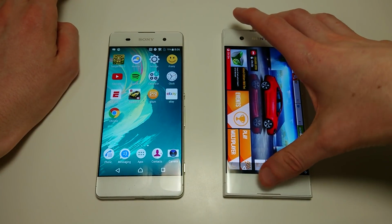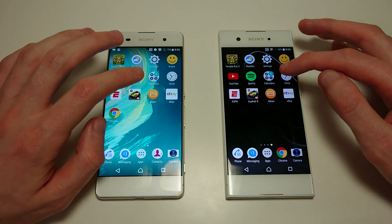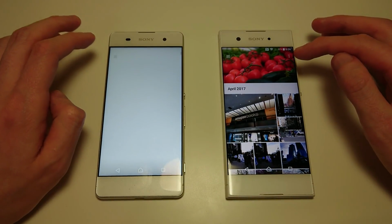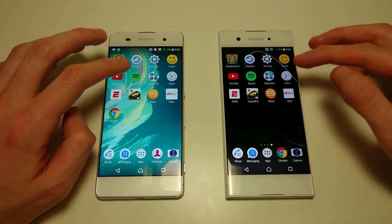Alright, and a few more apps. Let's do Photos next. Album. So Sony's album. Fully loaded before anything was up there on the XA. eBay.